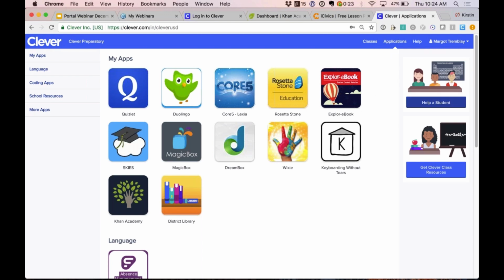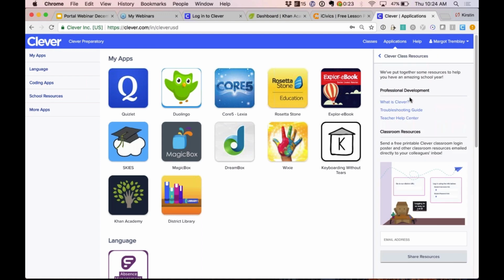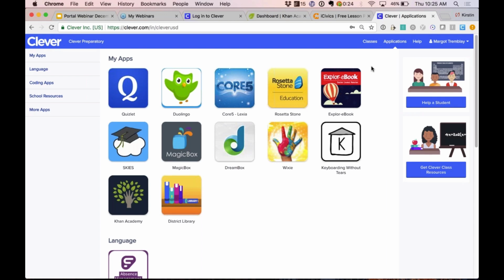So in addition to helping students log in and reporting more complex issues from inside the portal, teachers also have some resources available to them. We've gotten a lot of questions through the years from teachers asking what is Clever, how can I use Clever the most effectively, and what are the functionalities that I might be missing out on. So we've got some resources for teachers here. We also are giving them an opportunity to give us direct product feedback and hear about product updates, as well as get a few printable classroom resources. So that's the functionality that's released to teachers today.